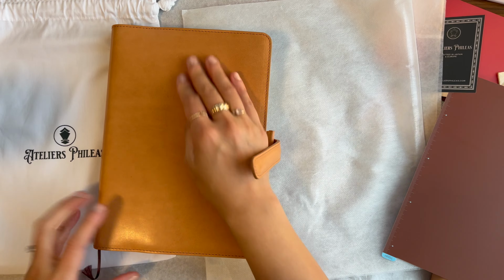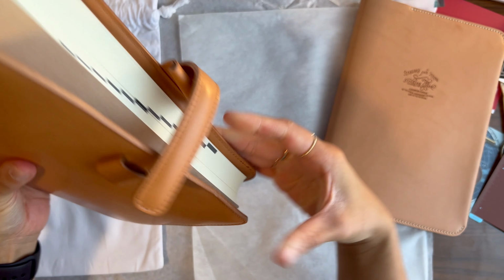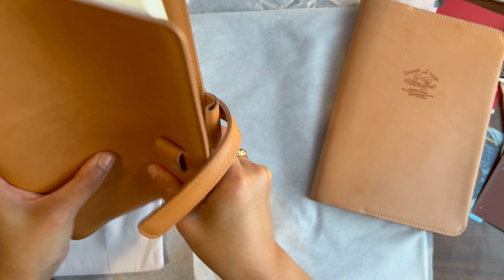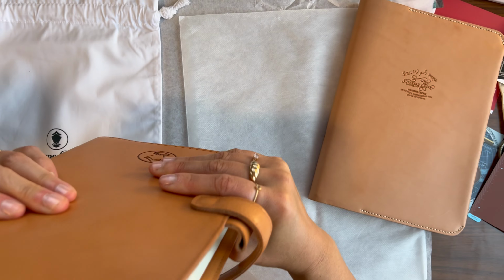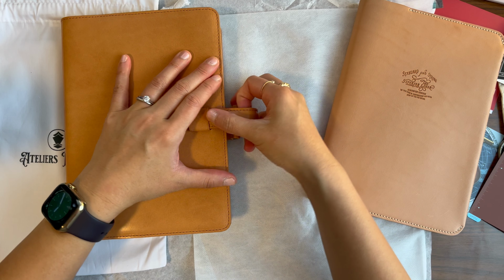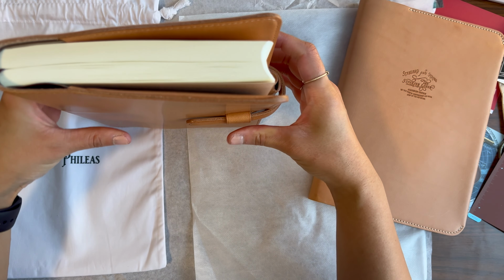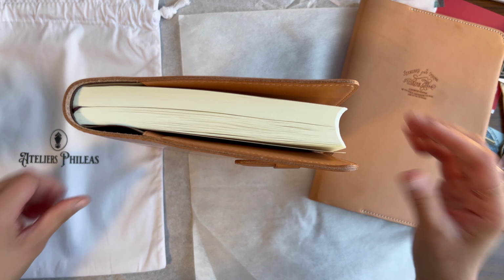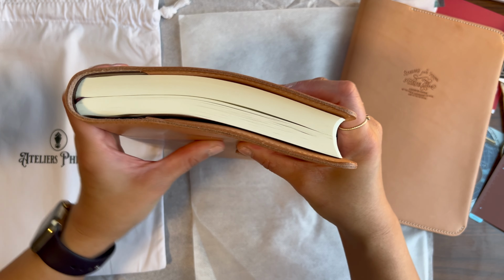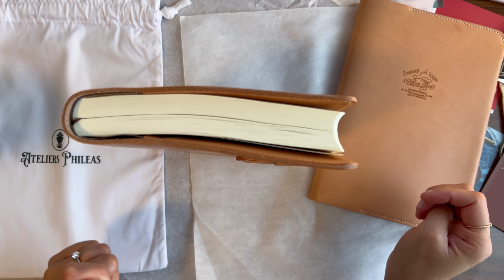I also, while I liked that I was able to put both the front and the back covers into the Ateliers Phileas cover, I did notice that it didn't quite fit. But because it was leather, I was really hopeful that it would stretch over time. And since my intention was to use this cover over the next 5 years, I was hopeful that it would eventually mold to fit the book.